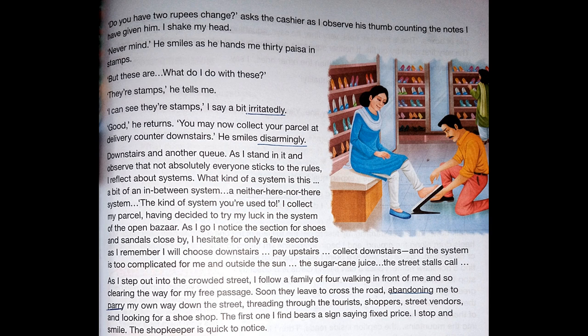As I step out into the crowded street, I follow a family of four walking in front of me, clearing the way for my easy passage. Soon they leave to cross the road, abandoning me to parry my own way down the street. Abandoning, to leave or never return to. Parry, push something away to protect yourself. Threading through the tourists, shoppers, and street vendors, looking for a shoe shop, the first one I find bears a sign saying fixed price. I stop and smile.